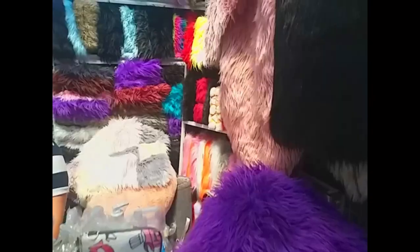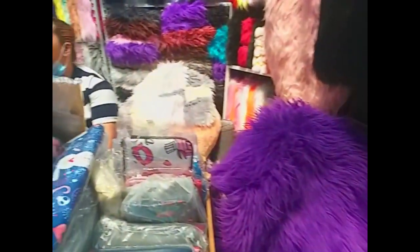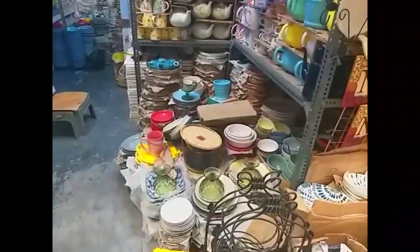Magkano yung ganito? Depende bang sa sizes? May 450. May 150. Gaano kalaki yung 150? Yan, mga ceramics.